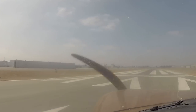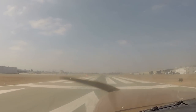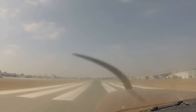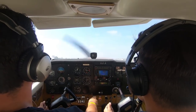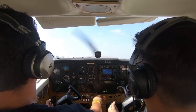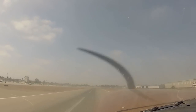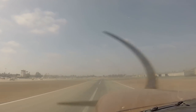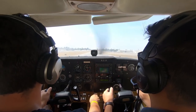Okay, start adding a little bit of power. Full power now. Full power. All the way. All the way. Full power set. Now we're just holding the nose like this. Just holding it. Okay. The airplane's going to lift off a little bit prematurely, but that's okay. There we go, lift off, and you're just leveling the nose, so don't fight the controls. Okay. Just right here. We're at 55, we're out of ground effect.